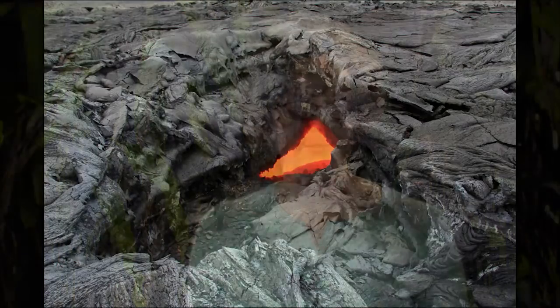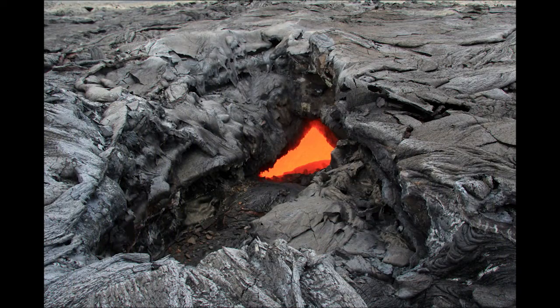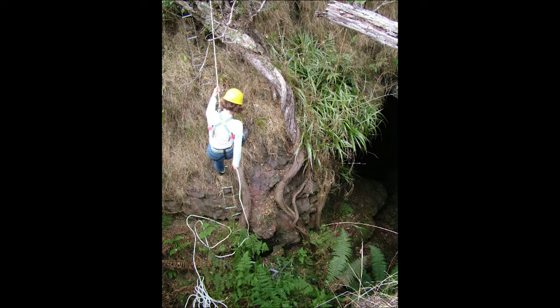So these lava tubes, what are they like? How are you finding fossils in these tubes that carry hot lava throughout the island? That's right. The lava tubes are basically the plumbing system of a lava flow. And if you can imagine, there's a volcanic vent up on the slope of the volcano.